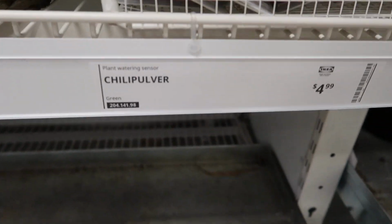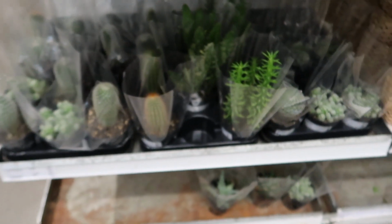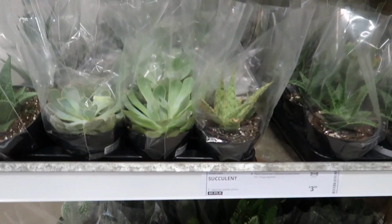It's not digital like the other ones that I've seen, so I wasn't exactly sure how it worked, so that's the only reason I didn't buy it, but I kind of want to go back and get it and figure it out. Here are some more succulents, super cute.